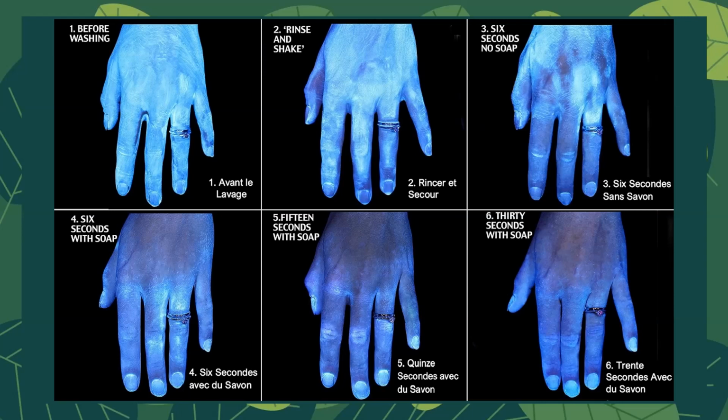So this graphic I find is really useful because it shows the difference. Under a black light, we can see this hand. We can see that the person, before they were washing, their hand is pretty fluorescent, pretty reactive. There's lots of bright blue spots on their hand, indicating that there are lots of things that are reacting with the light, that are lots of dirt.